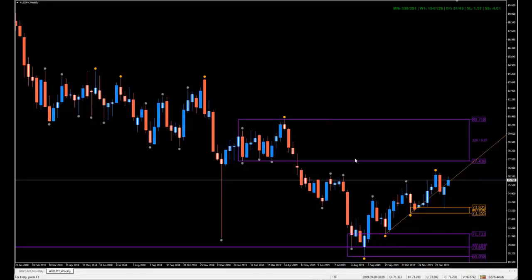Okay, so that's what we have there. If we look up here, this is the area of monthly supply that we noted. And if you look at this, price managed to move up, move sideways, and then we move down, accumulation, then we gap lower, we close the gap, and then we continue to move lower.